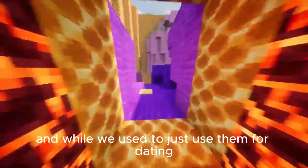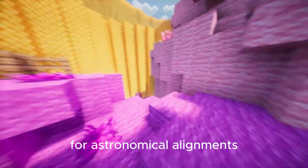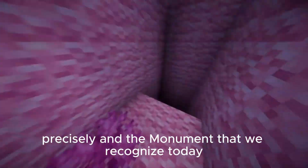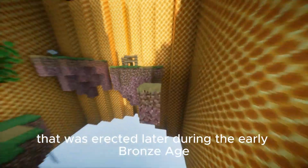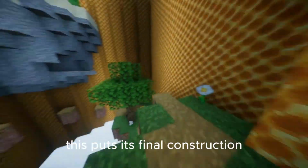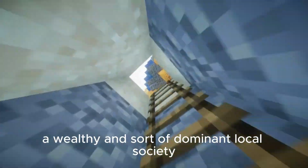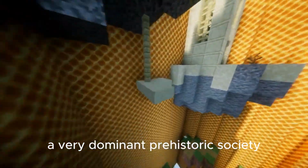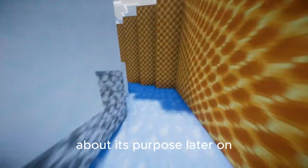And while we used to just use them for dating, researchers now think they might have held timber posts, or maybe acted as key markers for astronomical alignments. So this was a sacred space long before it became a stone temple. Precisely. And the monument that we recognize today, especially the part with the big sarsen stones, was erected later, during the early Bronze Age. This puts its final construction right in the period of the Wessex culture. A wealthy and sort of dominant local society. A very dominant prehistoric society. And understanding that cultural context is really key to unpacking the theories about its purpose later on.